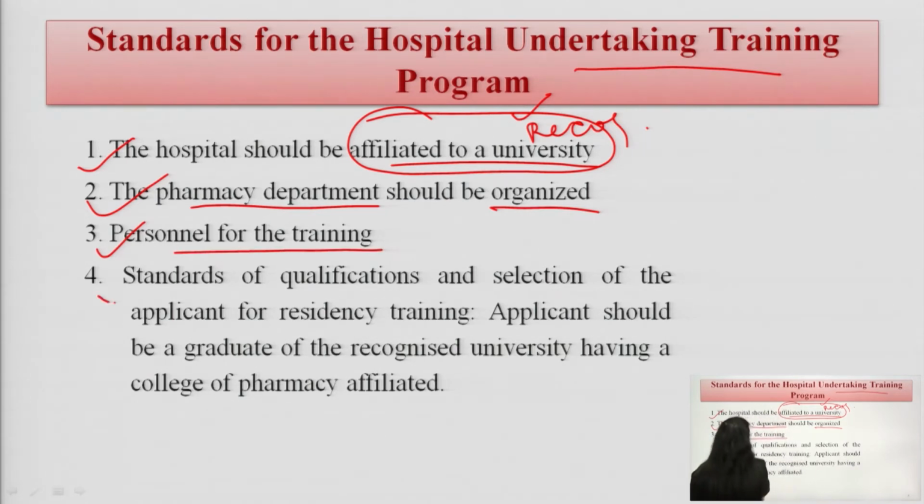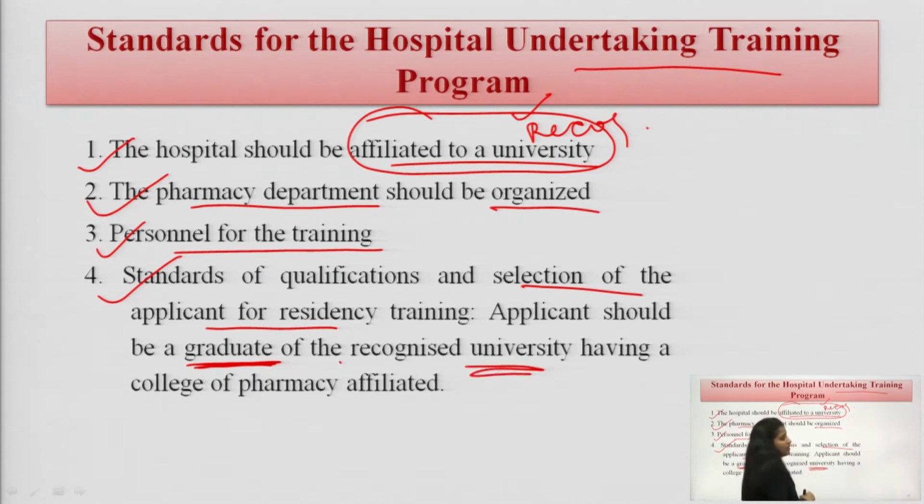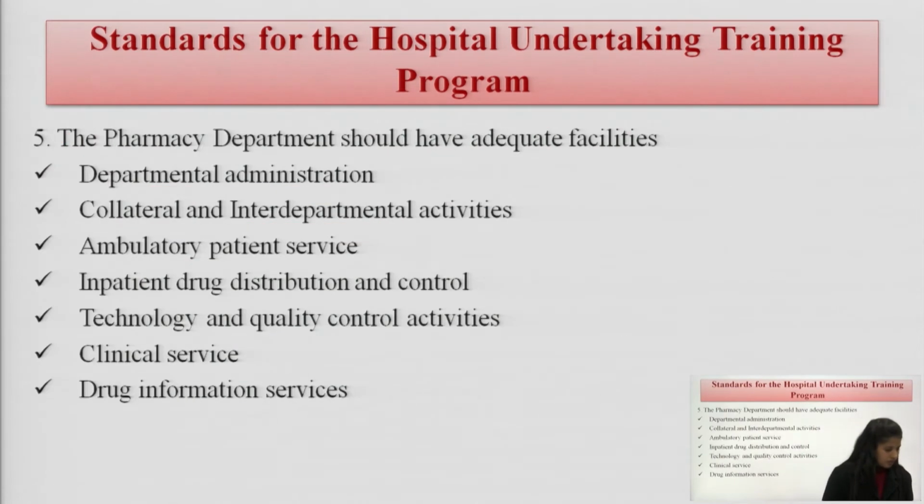Point number 4, standards. What are the standards and qualifications while selecting the applicant for the residency? There are some basic qualifications. Whosoever is participating in a residency program, the applicant should be a graduate from a recognized university which is affiliated by the university. This is a basic criterion for participating in the residency program.